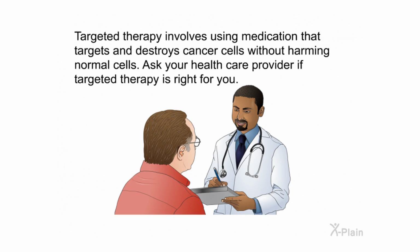Targeted therapy involves using medication that targets and destroys cancer cells without harming normal cells. Ask your healthcare provider if targeted therapy is right for you.